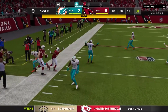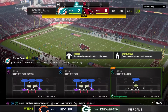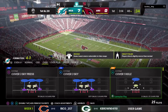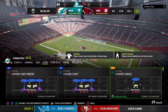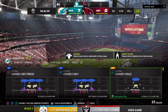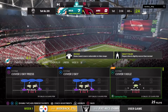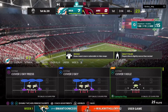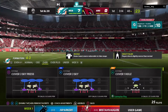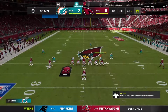And this is caught by Williams. And he's going to be taken down here with a penalty flag on the field. So following the hold, they're in a bit of a hole here with a 1st and 20.